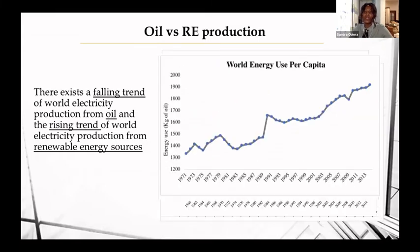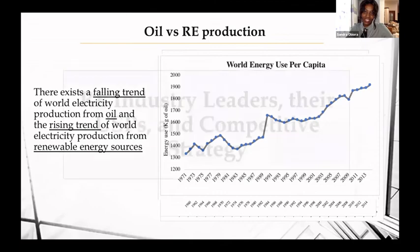And world energy use altogether, whether it's fossil fuel or renewable energy, the need for energy just continues to rise. It's like it has no end. So whatever kind of energy can be supplied, it seems to be needed either way.